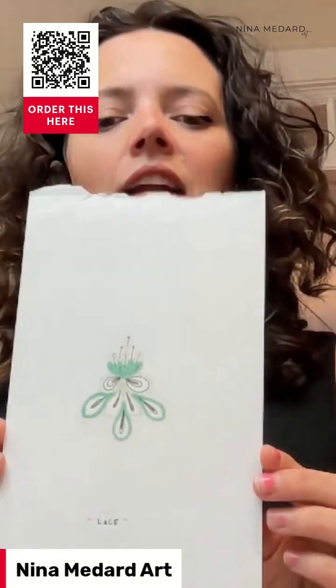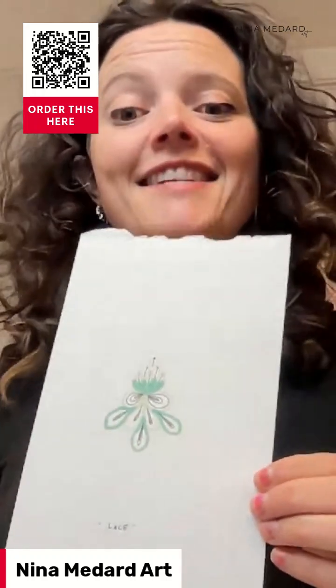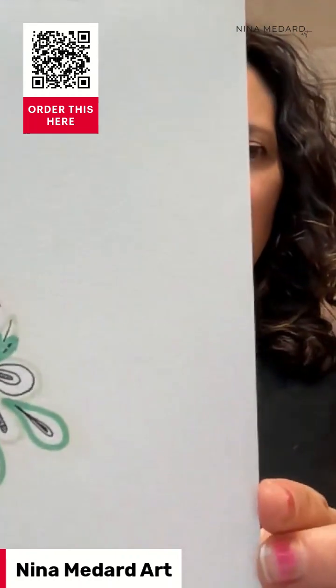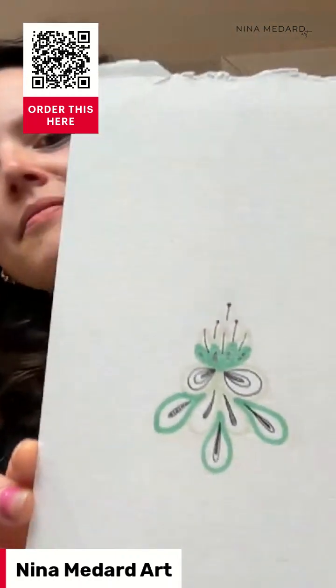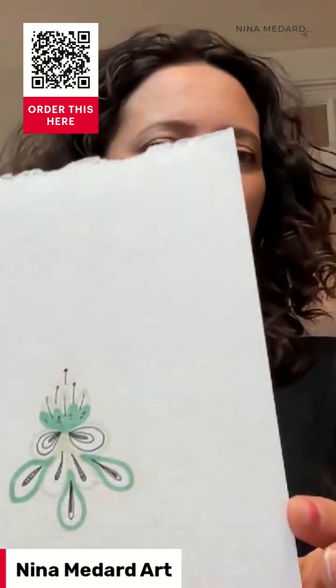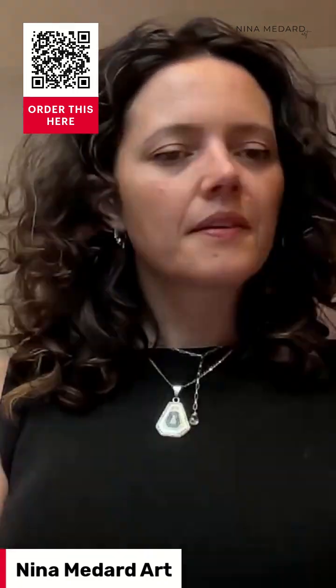And so then I would kind of fantasticize the flowers. So here is one such example, and this one's called Proud. So that one has a price tag of $47.